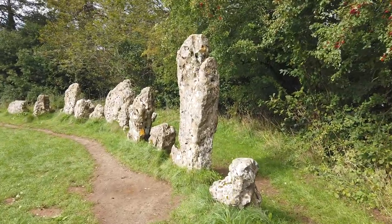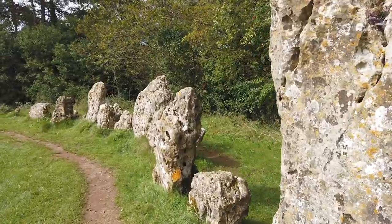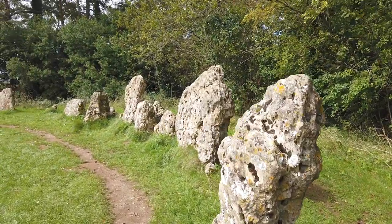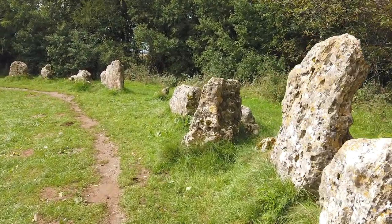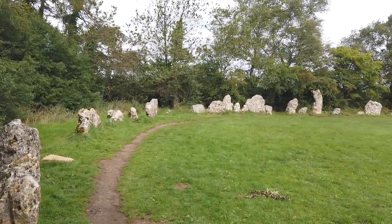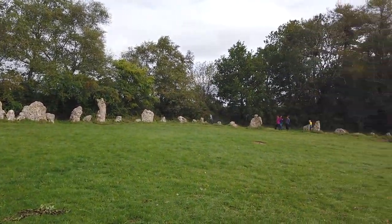The reason why I wanted to come here is because way back in the late 70s, Doctor Who was filmed here with Tom Baker, the fourth Doctor. And what was the story? I can hear you all asking. The Stones of Blood. To think these stones were placed here over 3,000 years ago is incredible.